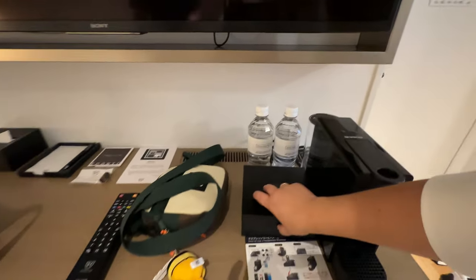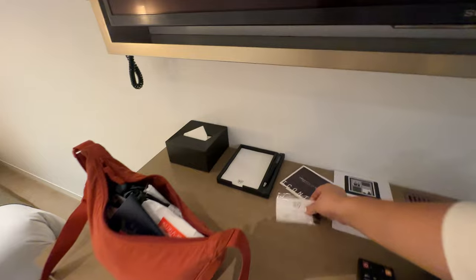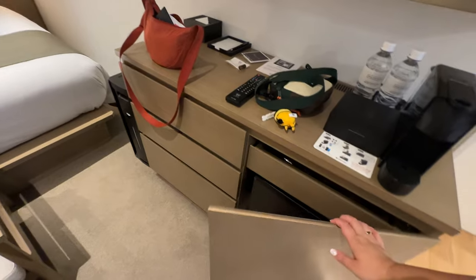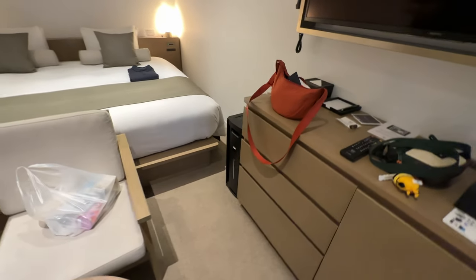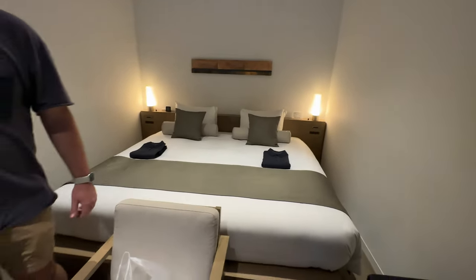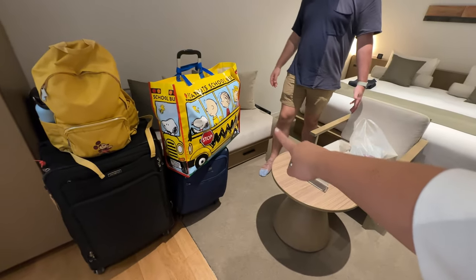Let's see, are these the same flavors? Oh, different flavors, we'll have to try. And it gave us a meditation oil. I'll tell you why in a moment. But nice drawers. I think this is probably the mini fridge. Yep, no microwave though, Jordan. What is that? Is this a paper shredder? What is this? Oh, it's like an air purifier. Huge bed though. Massive. Nice sitting area. Honestly, a great little napping area there too.